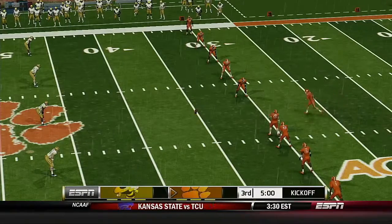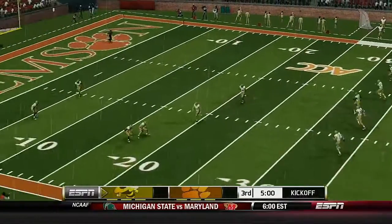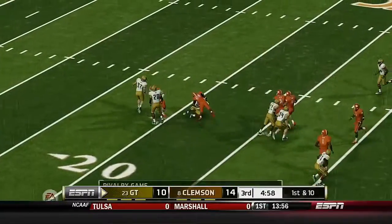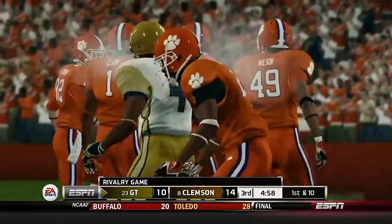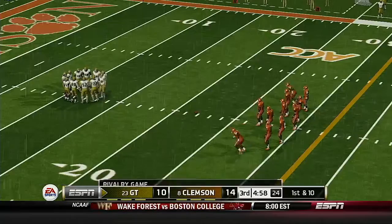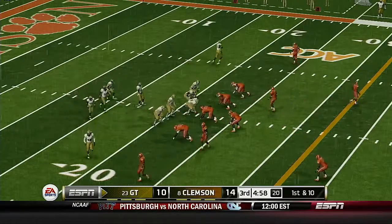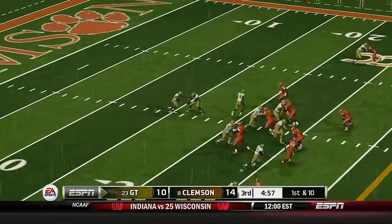Welcome back, everybody. Second half action about to begin. Gathered in at the six. And he just got stood up right there. This deficit can be easily overcome, sure. But they have to be thinking if they don't get something going on this series, the burden is going to be felt by their defense.